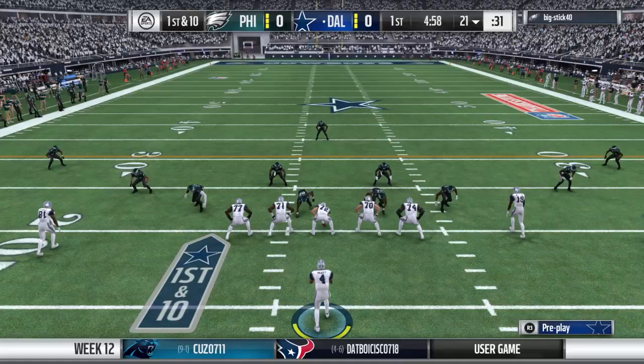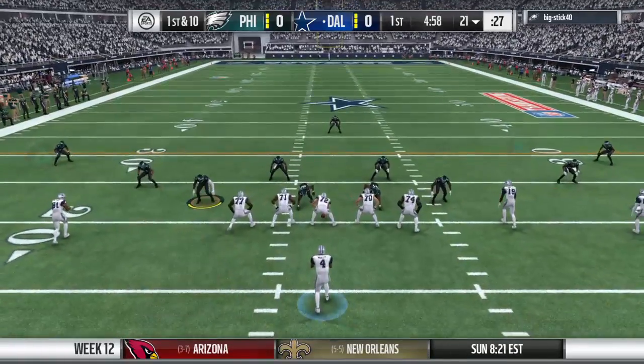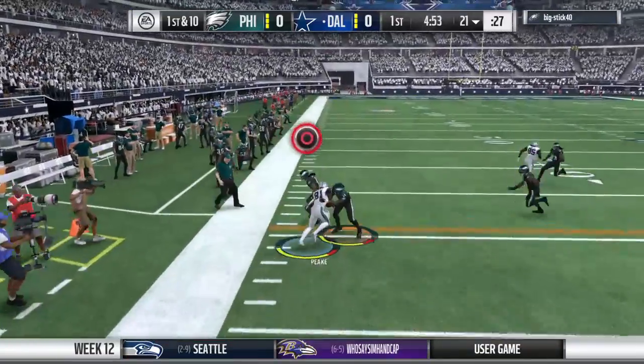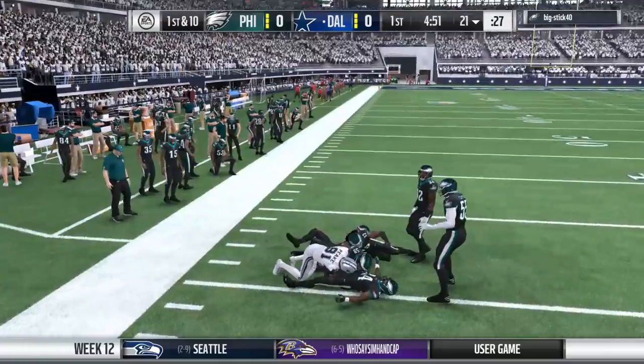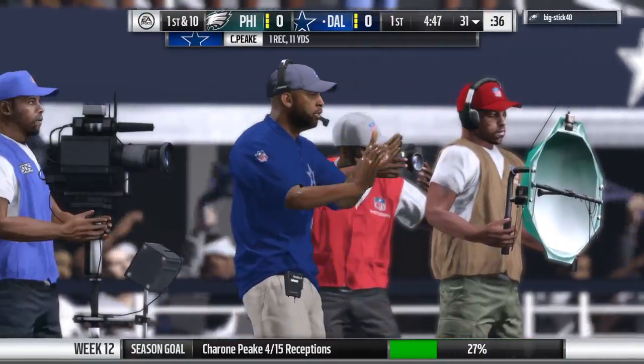They come out 5 wide, 3 of them to the right side. Prescott on first down. He completes it to Peak. And he's going to get this one across the 30-yard line. First down coming there on the intermediate passing play.